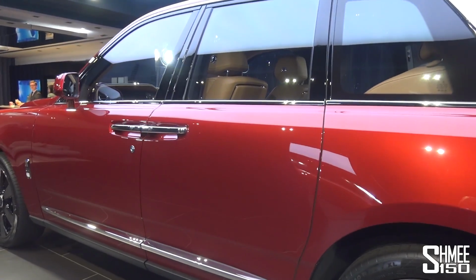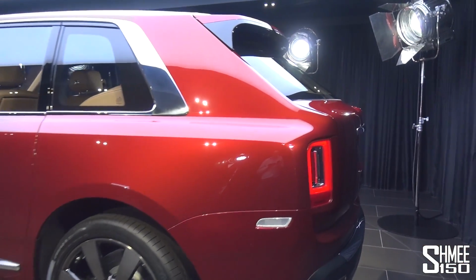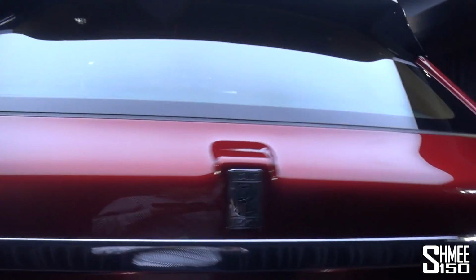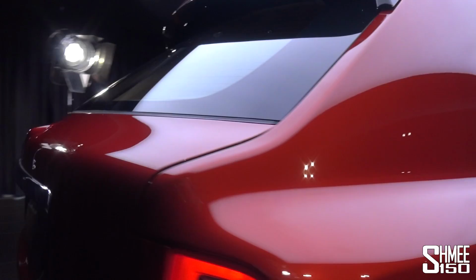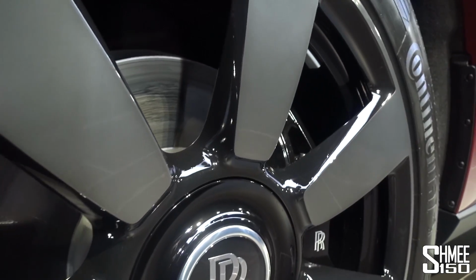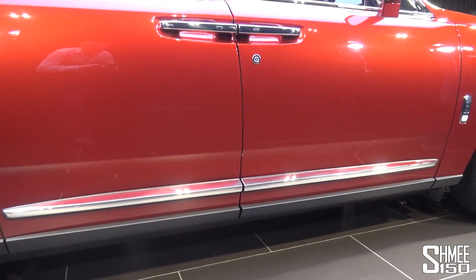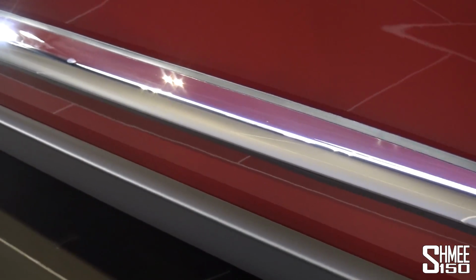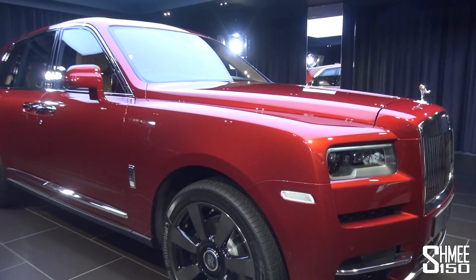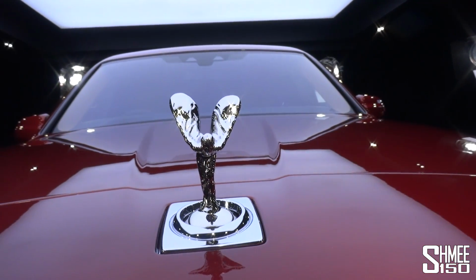The doors, for example, the rear doors that open towards the back. Obviously around the rear section itself, this is all completely new, the shapes required to introduce the large SUV form factor. There are new lights as well. It's running on 22-inch wheels with a new finish, but you have signature features like this spear that runs along the lower section of the side of the car, and a very long, high and proud front end up towards the Spirit of Ecstasy at the very top of the grille at the front.